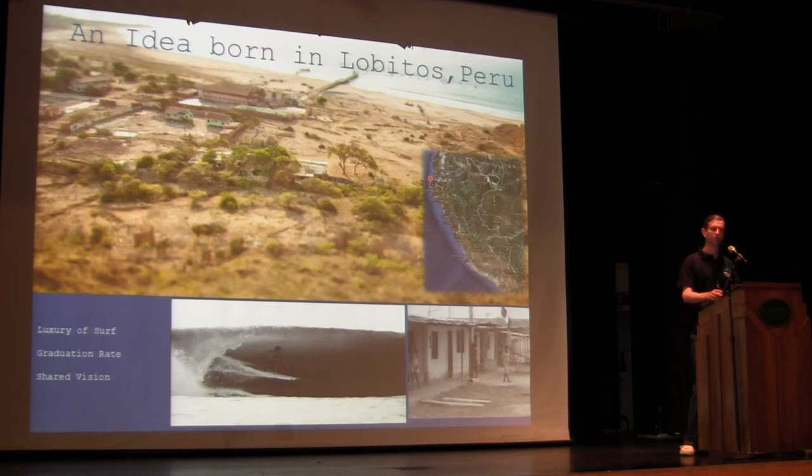Surfboards are not cheap. They can range from $500 to $1,000. Wetsuits aren't cheap. And so here we are, a lot of times it was foreigners, whether it was from Lima or from other places, going to a community to go surfing. And we're coming in with all these luxury goods. And yet the kids who lived there had the resource in their backyard, didn't have access to that. We also realized that the graduation rates of school were really low. About 30% of the kids graduated.